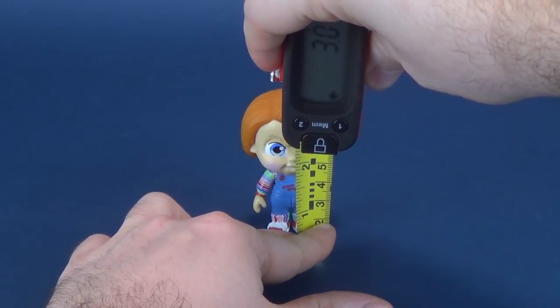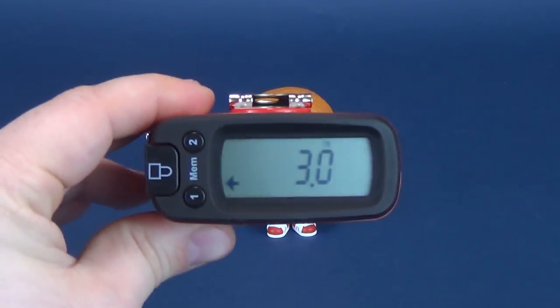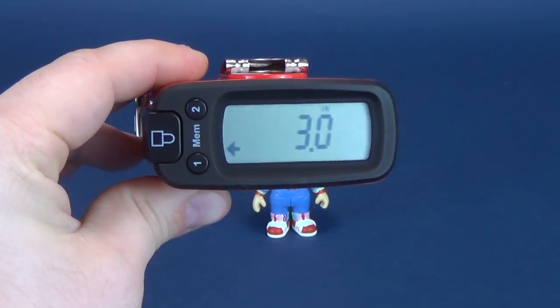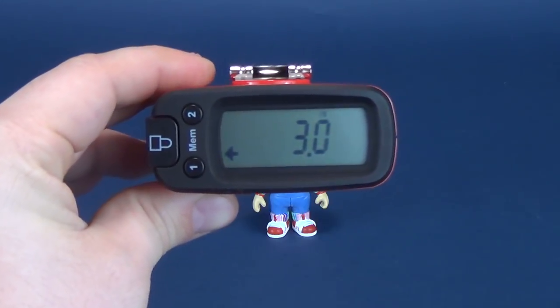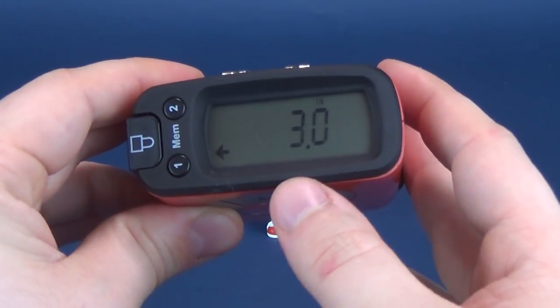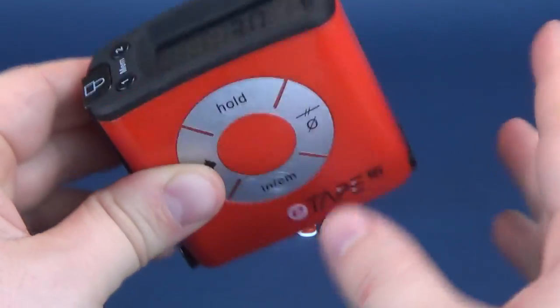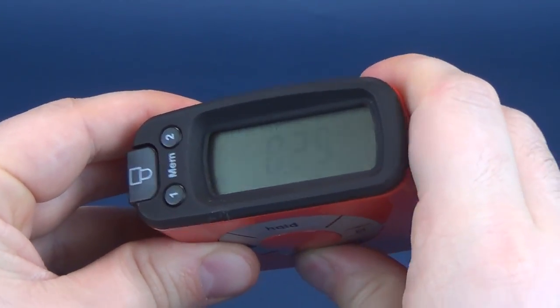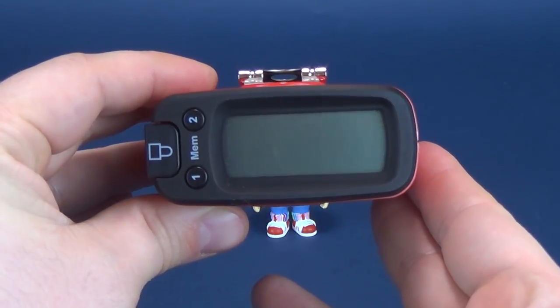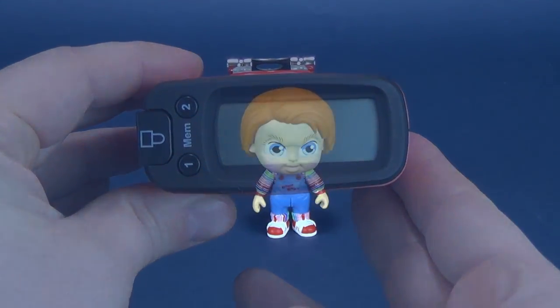Before we do anything, though, while I've been talking, we're figuring out from the Ultra Megatron 5000 just how tall is Chucky. The answer to that is an astounding 3 inches in height. Switching that over to centimeters, you would be looking at 7.7 centimeters tall.